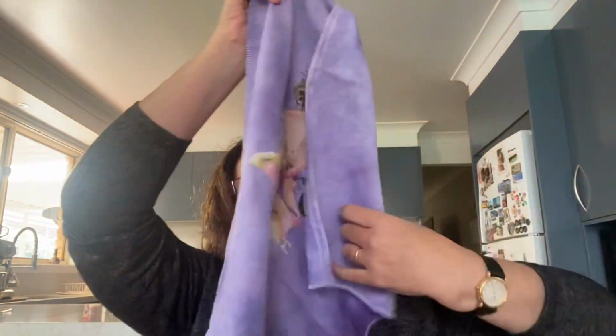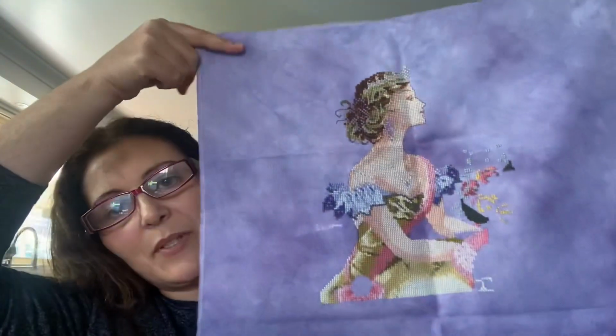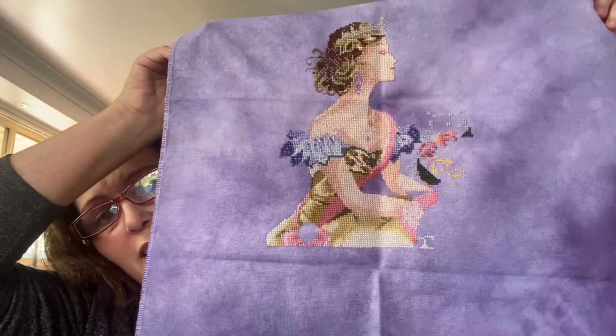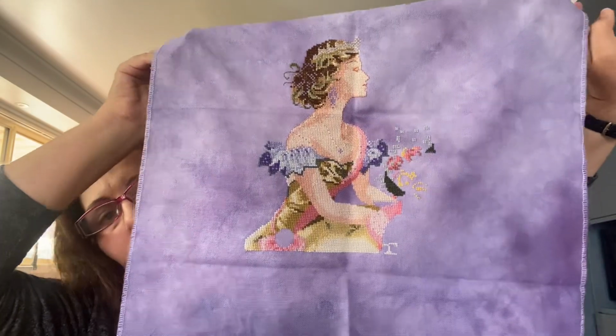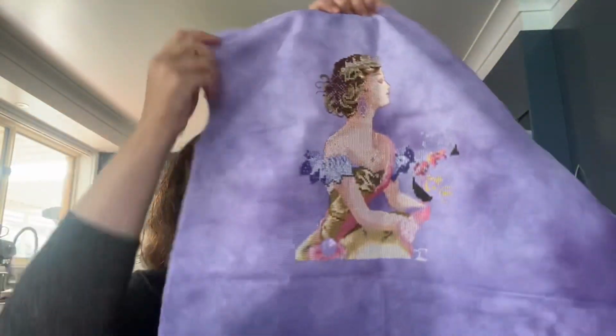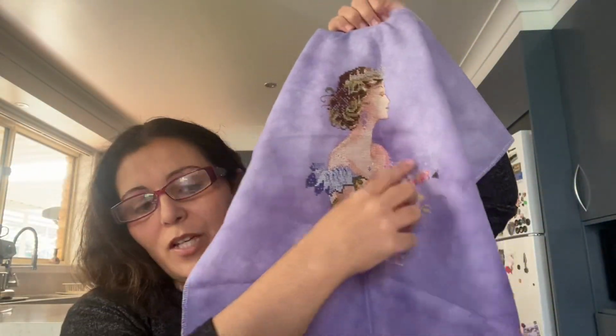I'm not sure what the fabric's doing. It was just a mystery fabric from Colour Cascades, so I don't think you can get this fabric anymore, but there's plenty that look like this one. But here's what it looks like currently, and I will be spending a week on this one as well. So during that week, I'm hoping to finish the bouquet that she's holding.